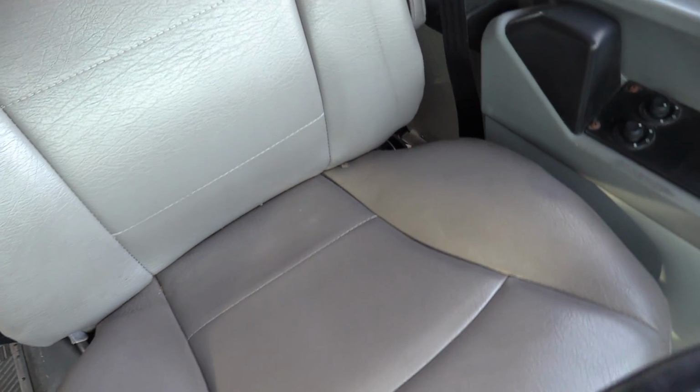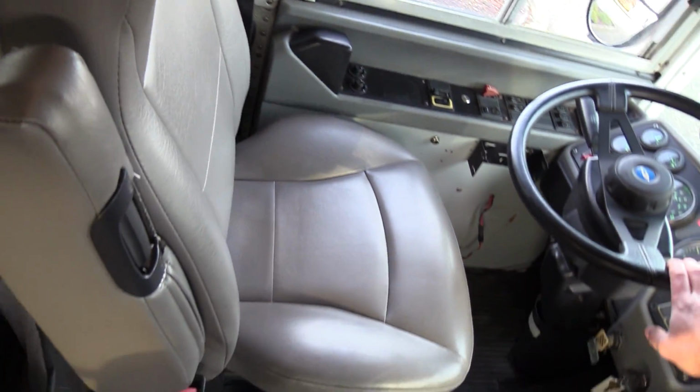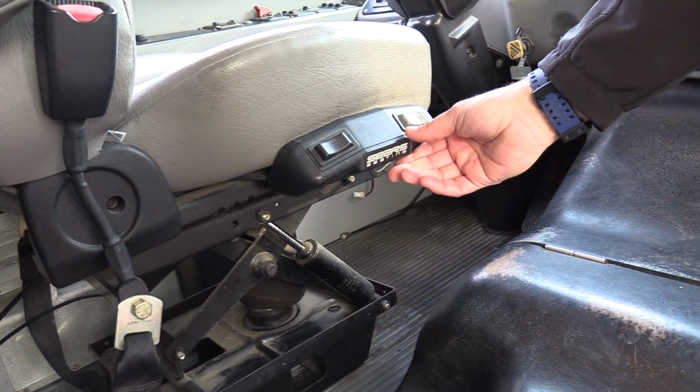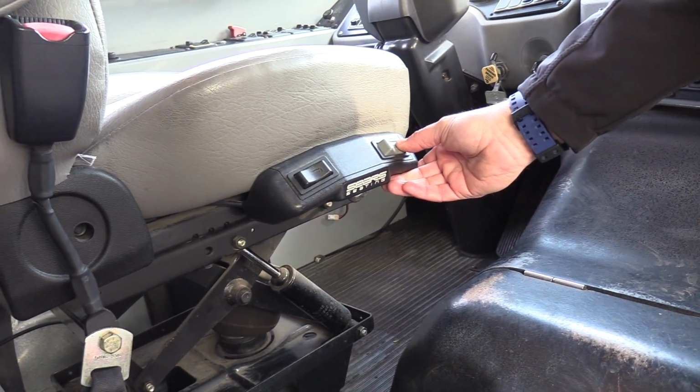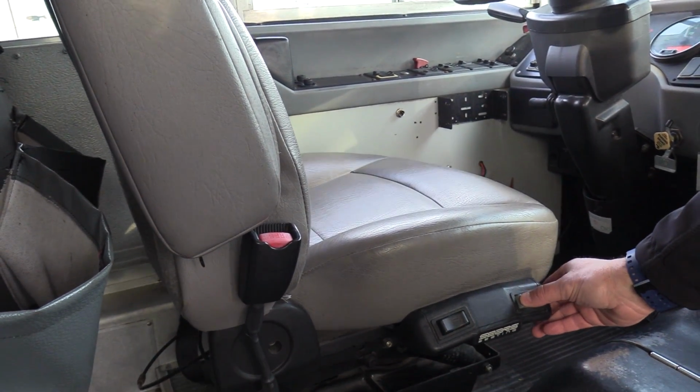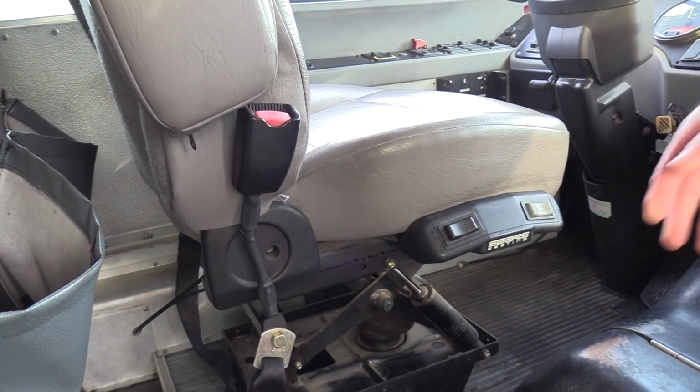Look at the upholstery. Tip-top shape. That's an aftermarket. It says Sears on it. Don't mistake that for Sears and Roebuck. But Sears seating, it says here. Look at that. Air seat. It goes down a lot faster when you're sitting in it. Look at that. All right.